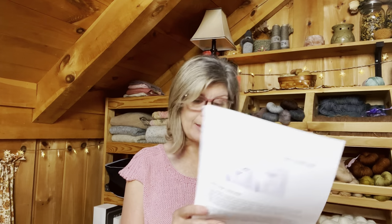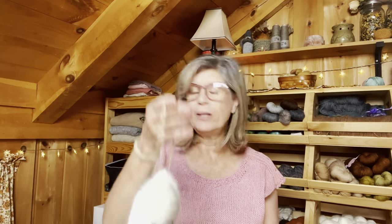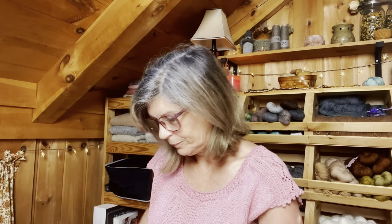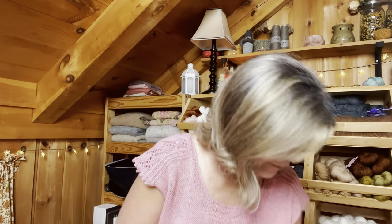So this was a really easy, really fun pattern. I highly recommend it if you have anyone that needs or is going to be losing some teeth. That is it for finished objects. Let's get into works in progress.